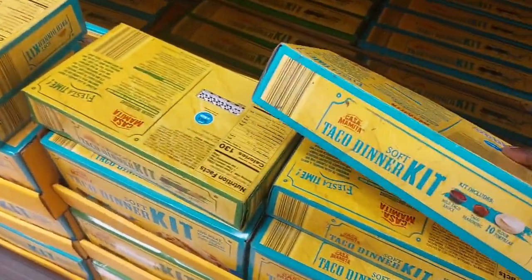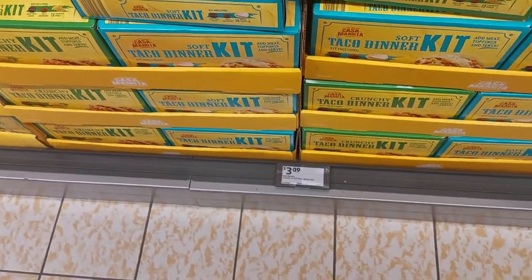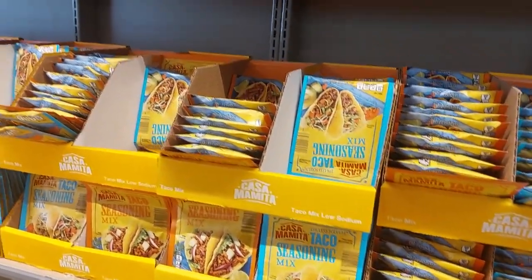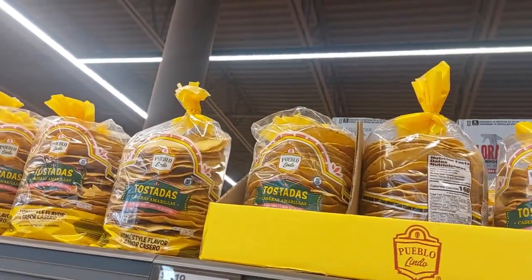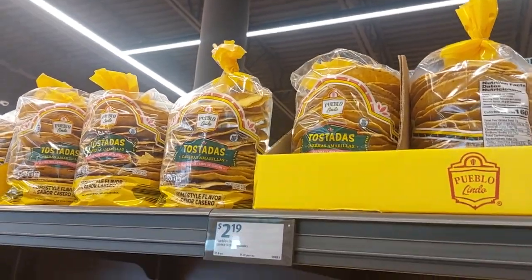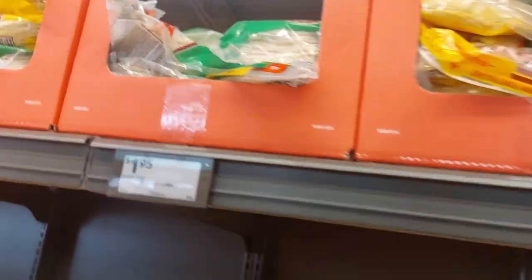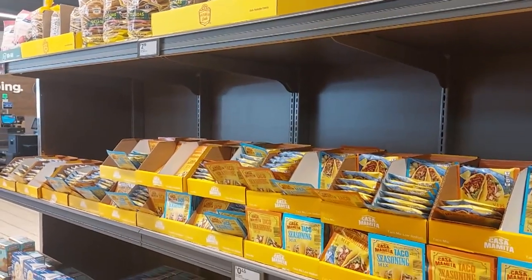And we got some taco seasoning kits. We have the soft tacos and the crunchy tacos, $3.09. Of course, then we have the taco seasoning mix. And then we have these up here, the tostadas that are $2.19. And we also have the smaller ones that are 30 count for $1.95. Yeah, I'm going to have to grab some of this because I can see myself having a taco Sunday or Saturday.